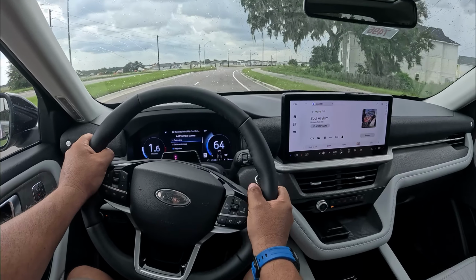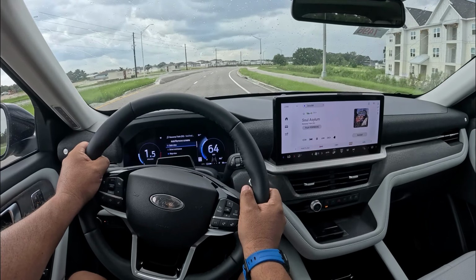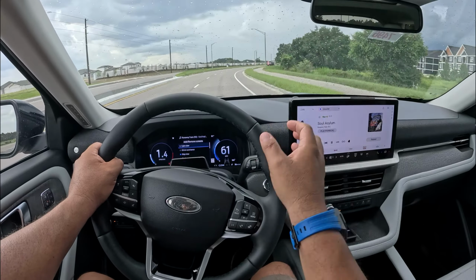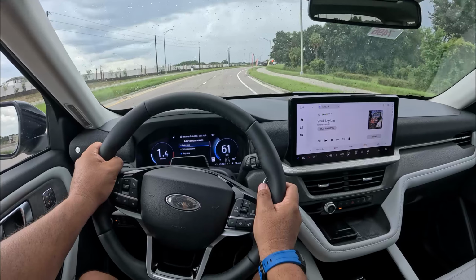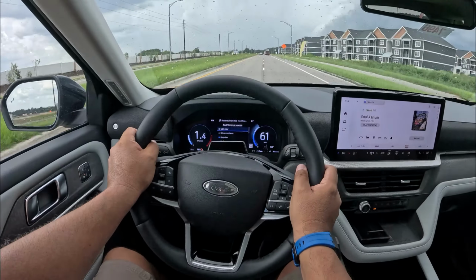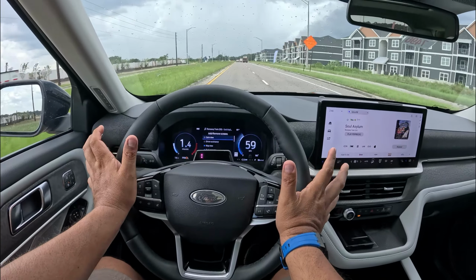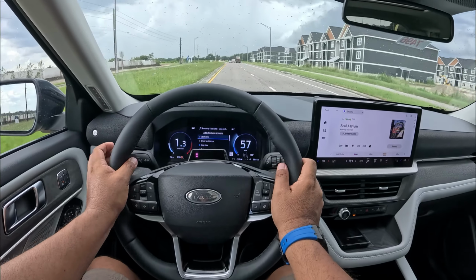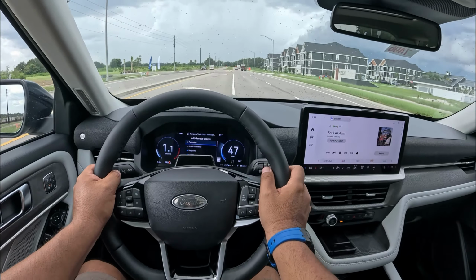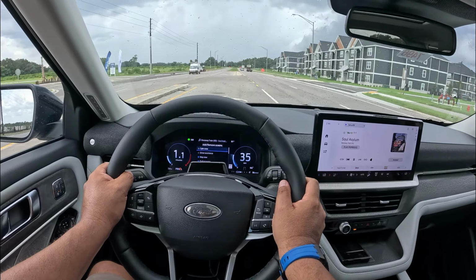So smooth, buttery smooth car, great ride. Very little wind noise. We've got some wind outside right now because of the storm, but such a smooth operation in this Ford Explorer. Really nice the way it feels. Yeah, very impressive how the ride is, how everything is. Much more refined interior, the way it feels. Wow, really impressive, guys.